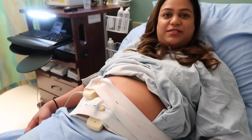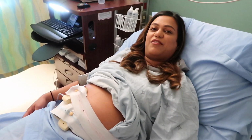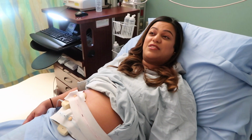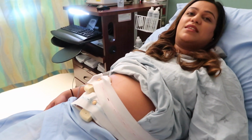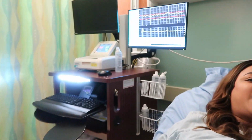So this is what they do. This is like what I've had to do for the last month, every week, where I come in and they do an NST, which is a non-stress test, and they monitor the baby, they monitor heart rate, monitor movements, do blood work and stuff to make sure he's good and happy.